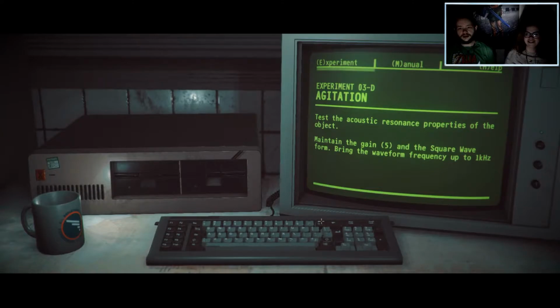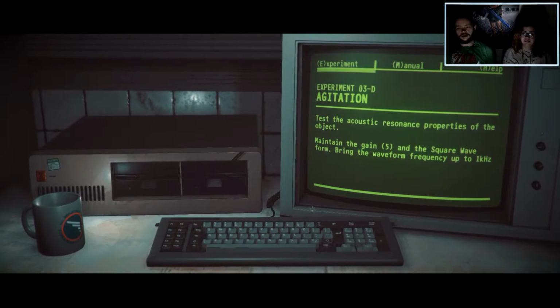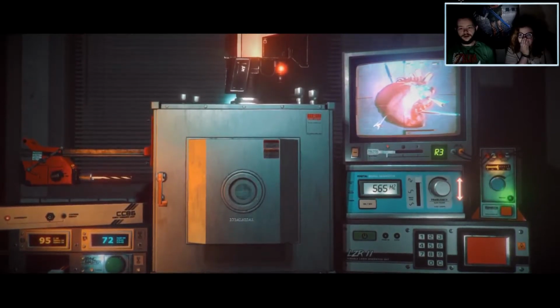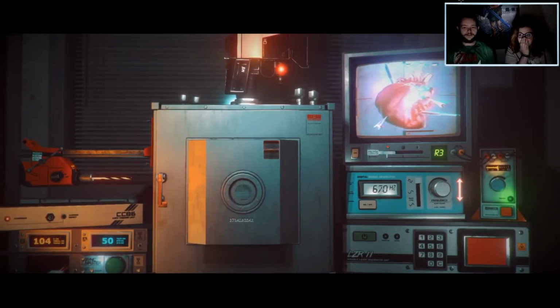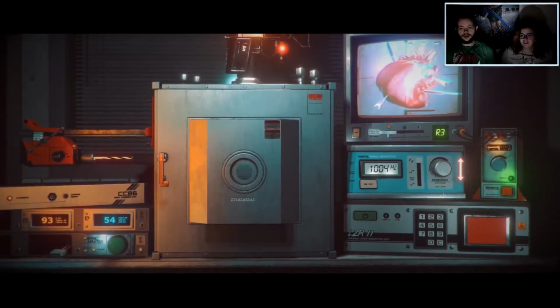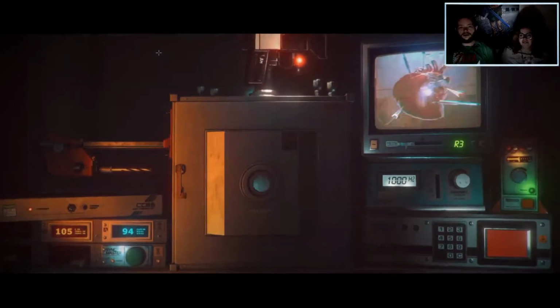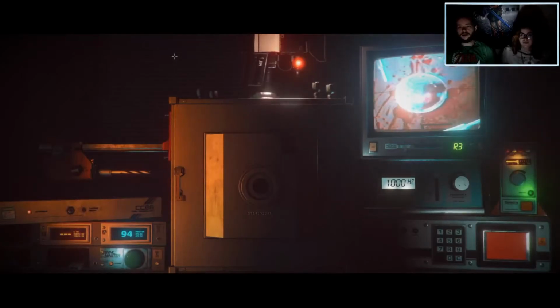Agitation. Test the acoustic resonant properties, maintain gain of the square wave, 1 kilohertz. Kilohertz. Alright. Turning it up. Doubling. I'm so sorry, whatever you are. Going up. I hear it. I feel like this is gonna be like a hot dog in the microwave situation almost. Too high. Back down. Okay, do it again. Yep. Hot dog in the microwave sitch.